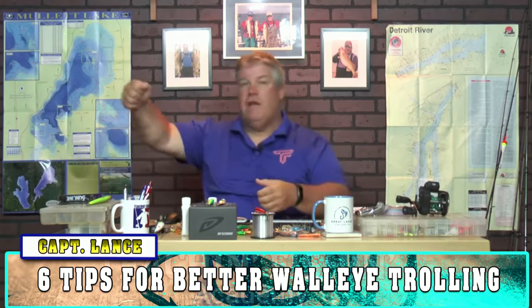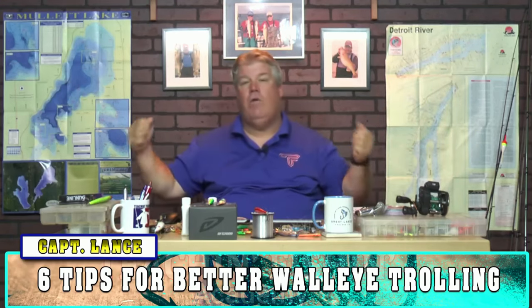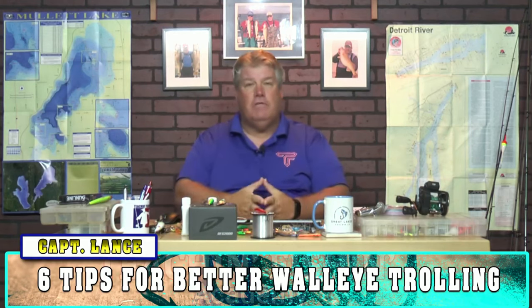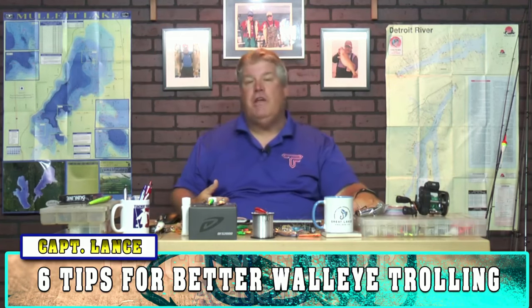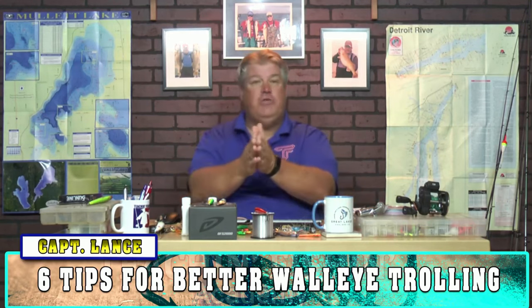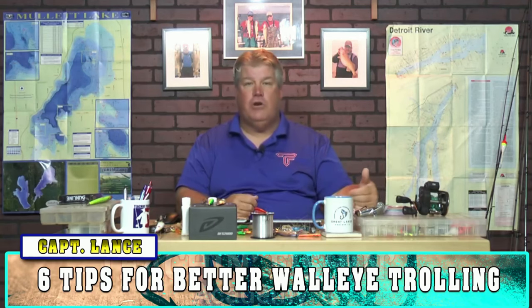Sometimes you catch a fish and you've got to move a rod holder to clear a rod. Having extra rod holders on both sides of the boat helps with that. Make sure you've got your boat rigged properly. Make sure you can see. We talked about how important sonar and GPS is. Make sure you can see your sonar and GPS, that it's rigged properly, and that you can get a good view of it from where you're going to be standing when you're trolling.